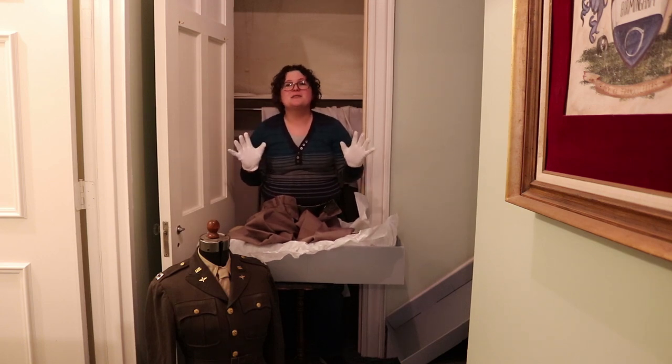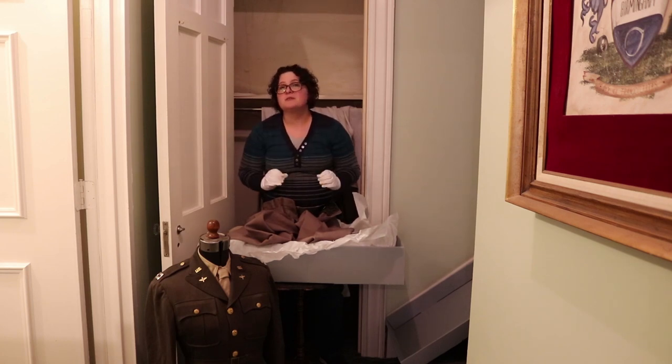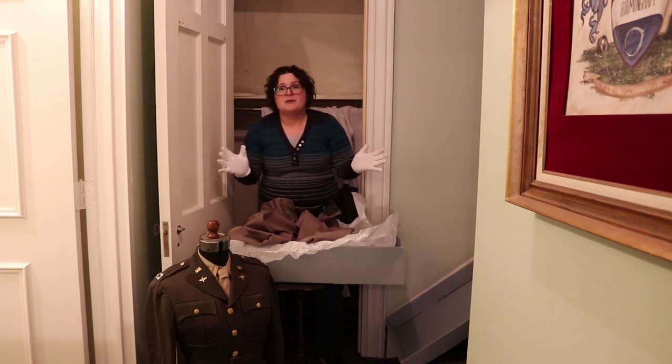As a lot of small historic museums know, you use every single inch of available space for storage. And that's exactly what we do here.